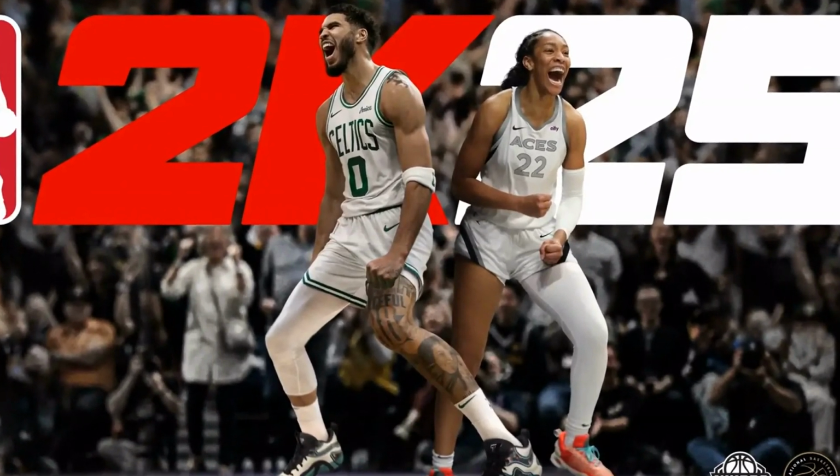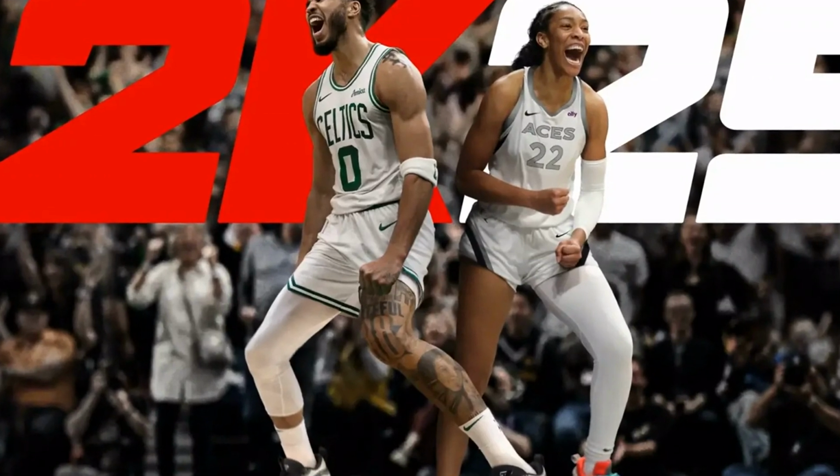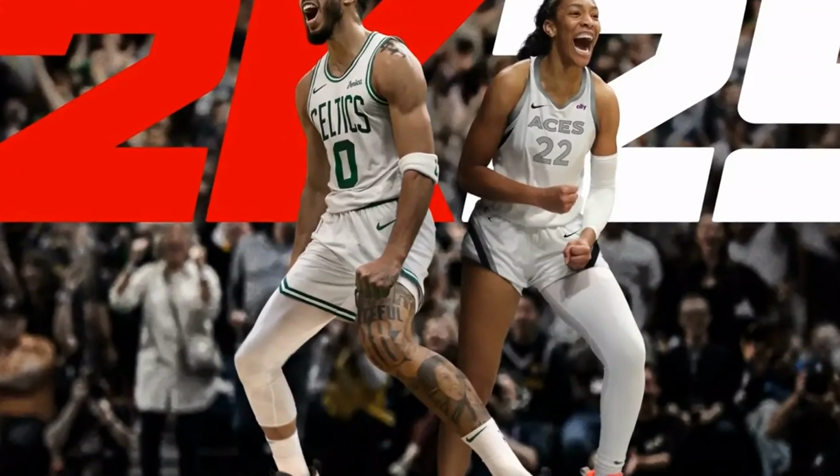The Hall of Fame Edition, at £129.99, has limited availability and comes with everything in the All-Star Edition plus a My Career Vince Carter cover jersey, a Season 1 Pro Pass with rewards, and a 12-month NBA League Pass subscription.